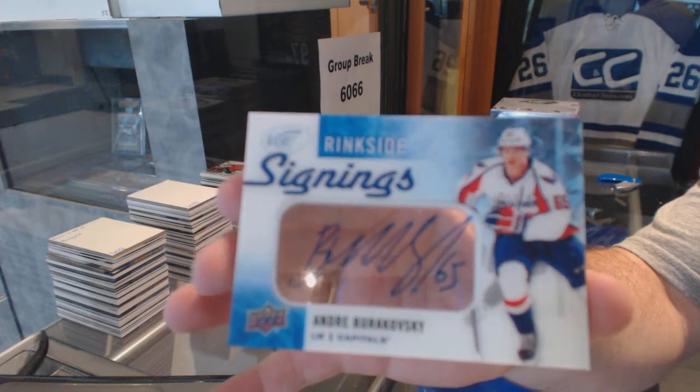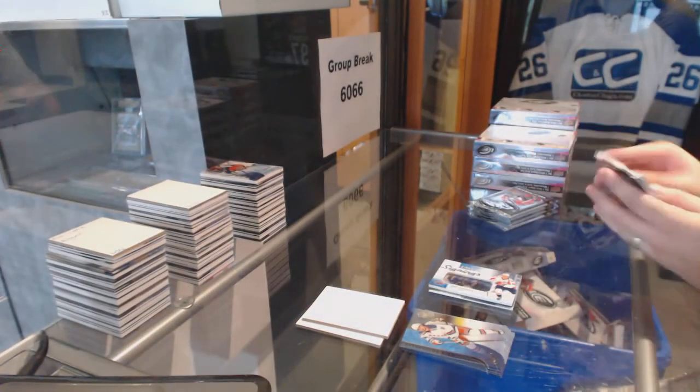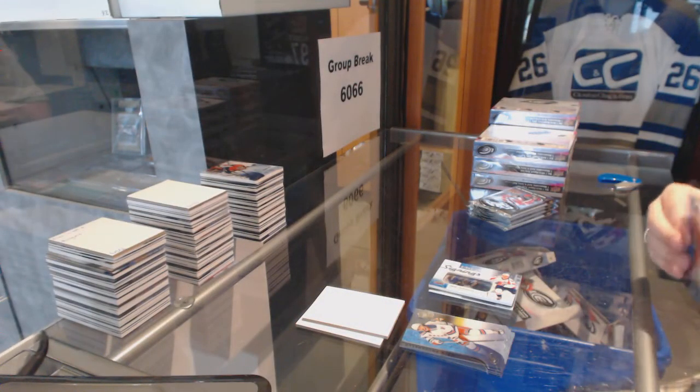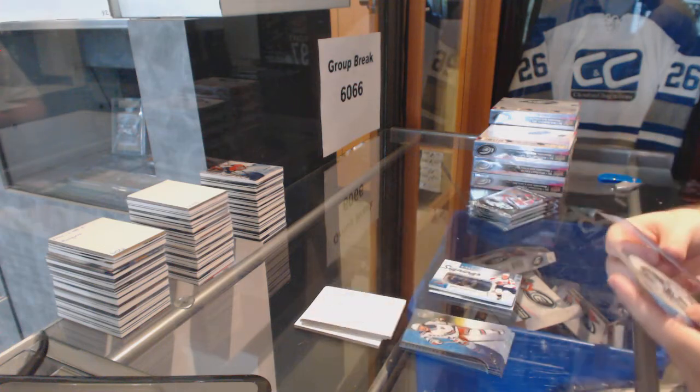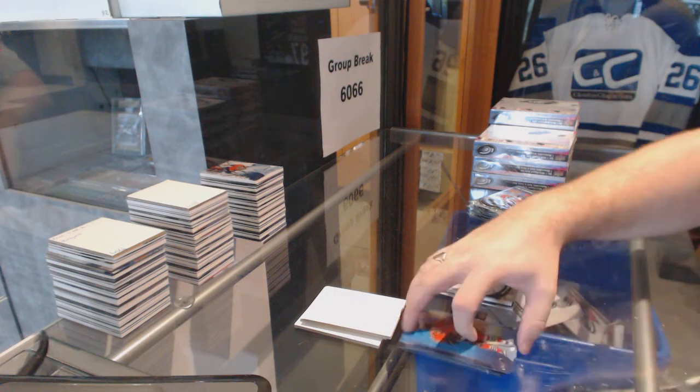Well, let me ask you this, Sean. How much Upper Deck would you buy if they didn't have Eichel or McDavid? Do you think that would be beneficial for the industry right now? We've got for the St. Louis Blues, Buffalo Sabres, Linus Ullmark, retro rookie.